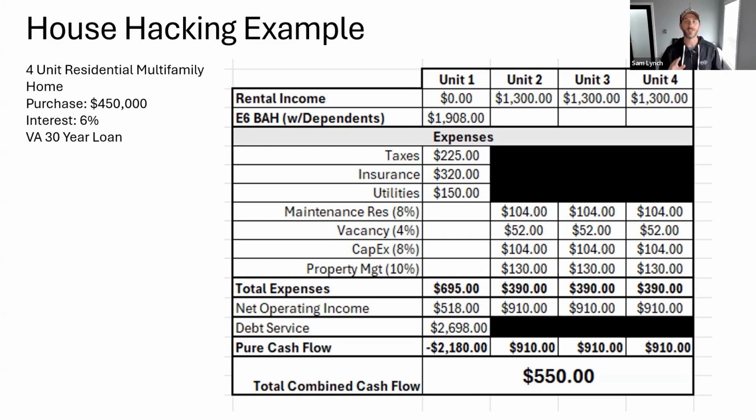After a year of living here, that's the VA loan requirement that you have lived here for a year. Remember, it needs to be your primary residence. Okay, you lived in Unit 1 for a year. However, you move out after that year. Now you rent Unit 1 out. Now the whole building is cash flowing, and then you can rinse and repeat and do it again at your next duty station.